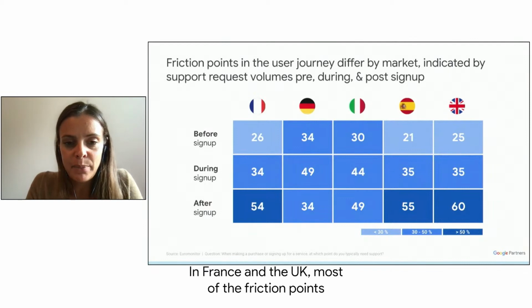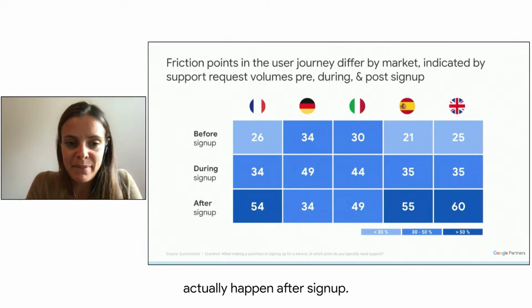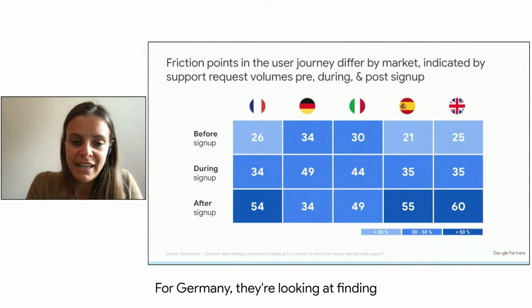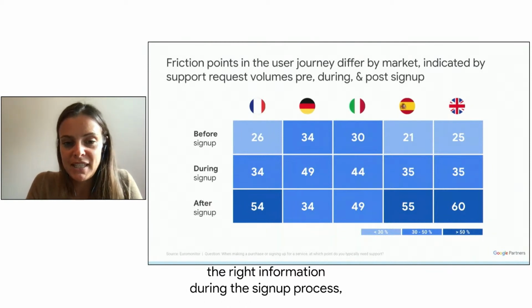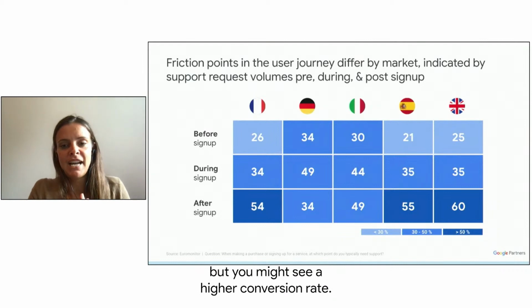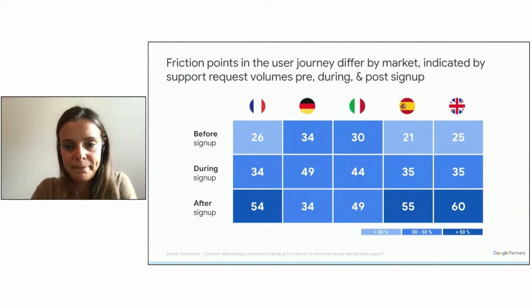In France and the UK, most of the friction points actually happen after sign up. So they might be more likely to sign up for the free trial, for example, but require more support after the sign up. For Germany, they're looking at finding the right information during the sign up process. So it might take longer for them to actually sign up, but you might see a higher conversion rate.